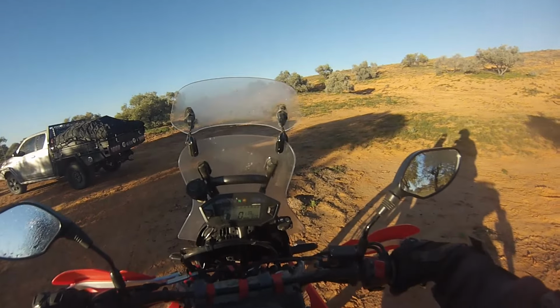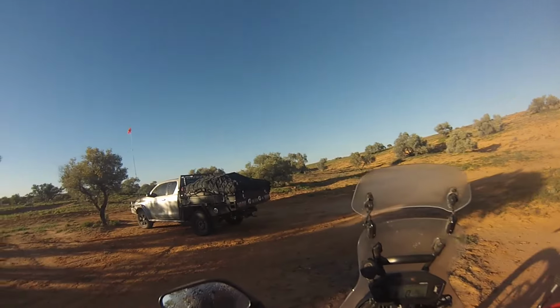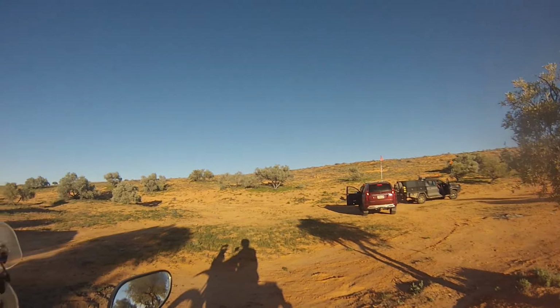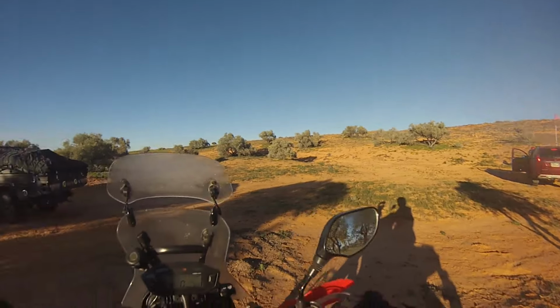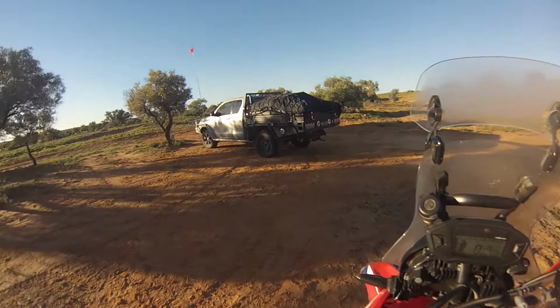Day number 3 in the Simpson component. We're all packed, 8 o'clock in the morning. Absolutely beautiful morning. The flies have just come out to say g'day. And we're heading now to Popple. We're about 15k from Popple.